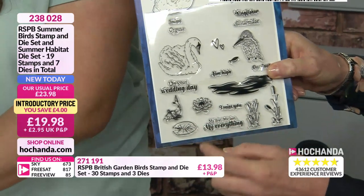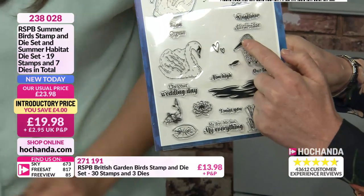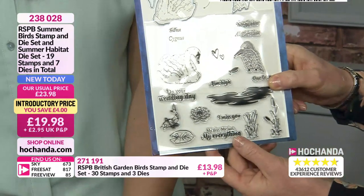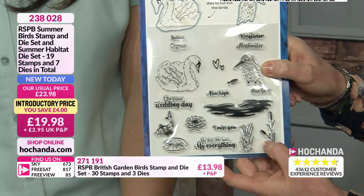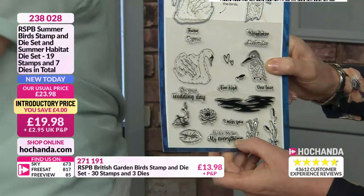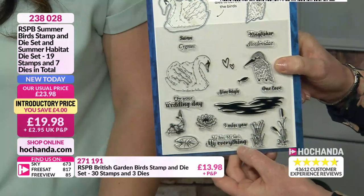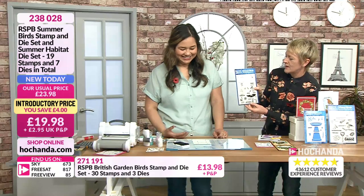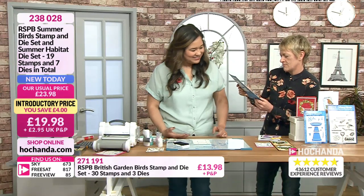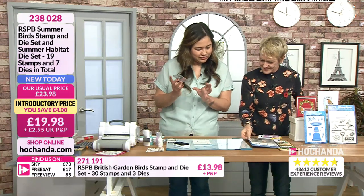So you've got the pad and the leaf. I love this water effect. The little fish there, of course, with the kingfisher and with the love hearts. And you've got the reeds in there as well. And that says, my first, my last, my everything. Oh, that's so sweet. Isn't that lovely? It's lovely.